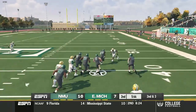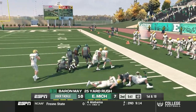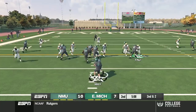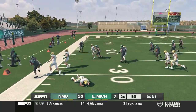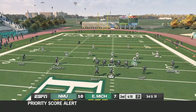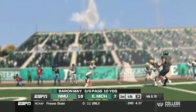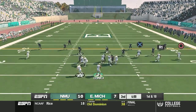Here goes Baron May again. Baron May downfield. Baron May into enemy territory with a 25-yard run. That leaves a 2nd and 2 here later on. May's going to hand it off. Darius Boone Jr. There's our old friend. He's no longer a key player on the team, but he is a piece. EMU's gotten a little bit better. Here's May again, going to throw right side, and that one is incomplete as he threw that one away. And that would lead to a 4th and 18.